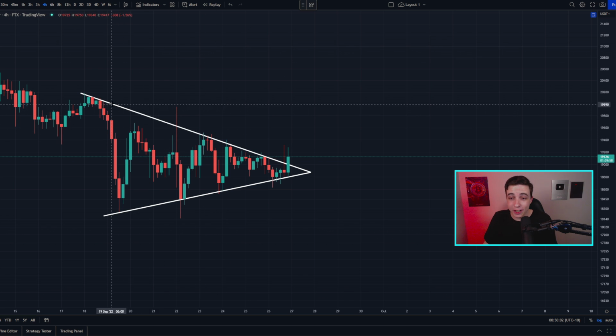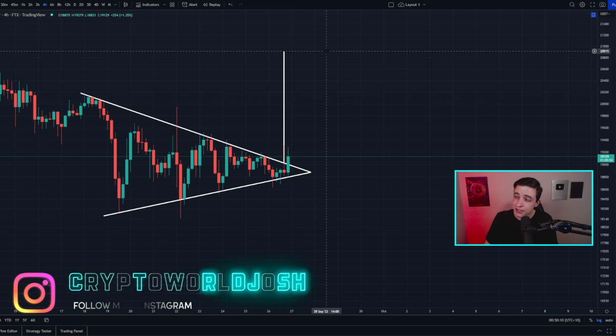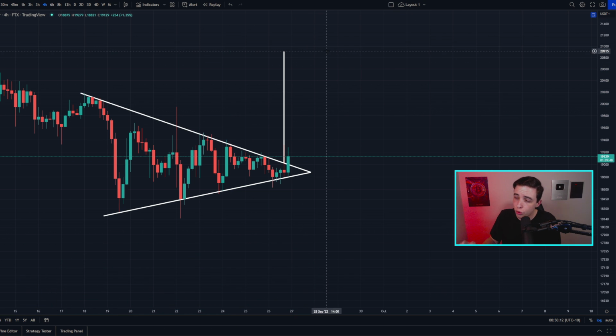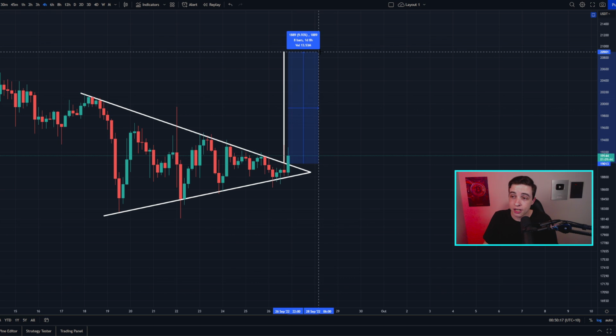And speaking of the technical price target, if we confirm the breakout to the upside, then that will set up a technical price target at around 20.9k, nearly $21,000 per Bitcoin, which from the point of the breakout to that price target would be pretty much a 10% move to the upside.